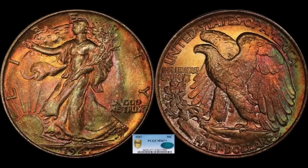This is, of course, the final date of the Walking Liberty half dollar, one of the most iconic designs in U.S. coinage. There's no mistaking that this design right here helped pave the way for things like the Silver Eagle and a few of the other retreads that the U.S. Mint has put out using this particular design.